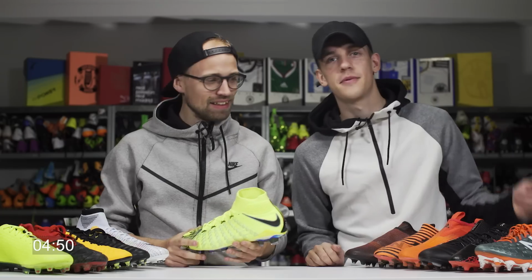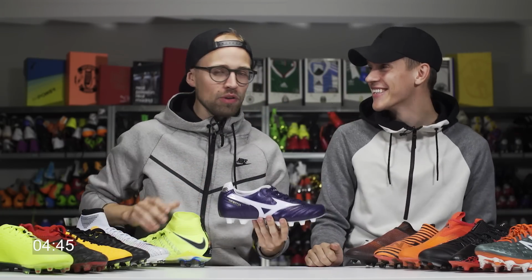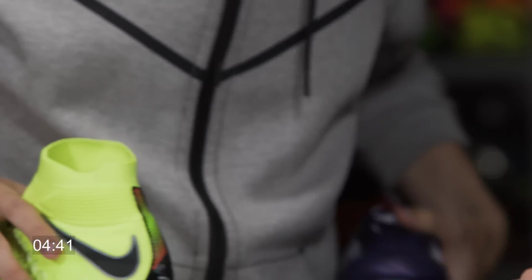That's also a stereotype, by the way. If you laughed, you're probably on the bench wearing the Copa Mundial. The Copa Mundials are for people who haven't discovered these yet. That's all I'm gonna say.